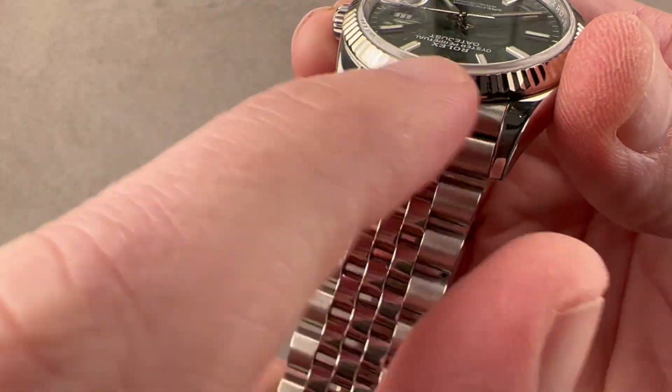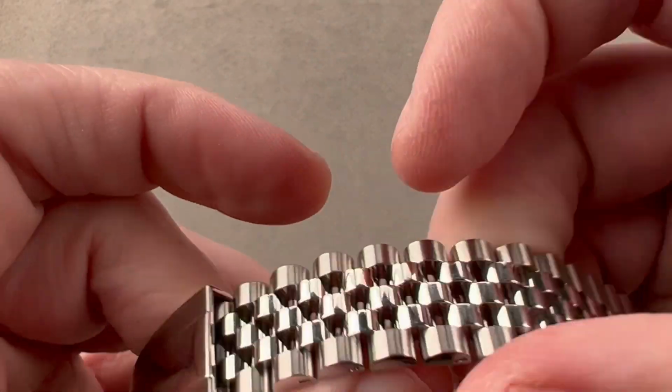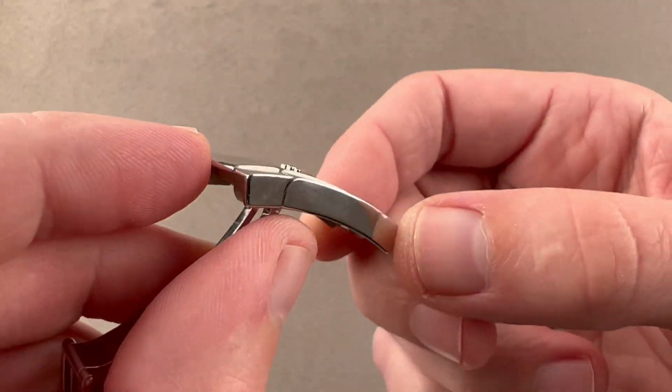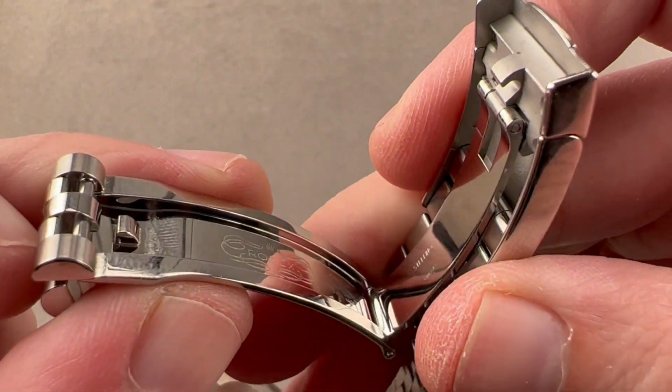You can see that there's a conforming end link to better integrate the bracelet into the case. Then there's a little bit of a taper down. The outer faces are polished. We have a clasp which is polished on its center stripe, polished on its outer faces. It has satin finished channels flanking the center. It has a polished thick gauge single swing arm internal.